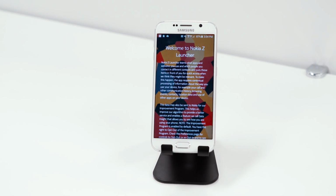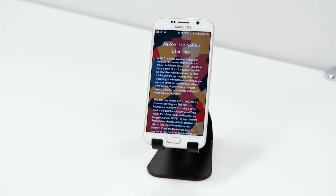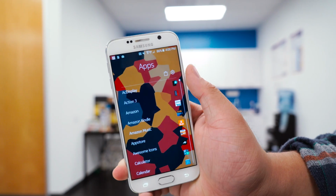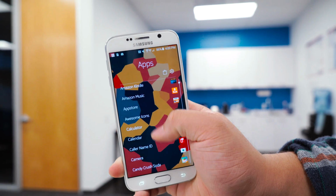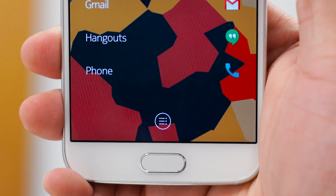So the first one on our list is the Nokia Z Launcher, which is free from the Google Play Store. When it comes to Android, customizability is a key factor to the user experience. There are many launchers to choose from, but there's only a select few that are as minimalistic as the Z Launcher. And not only that, Nokia promises intelligent minimalism.